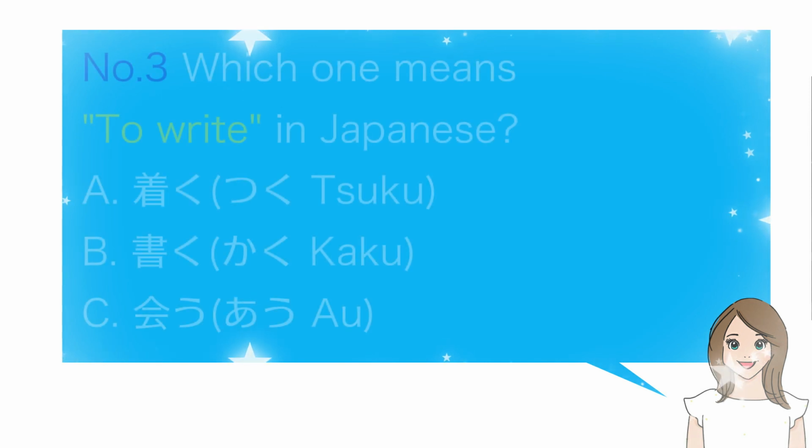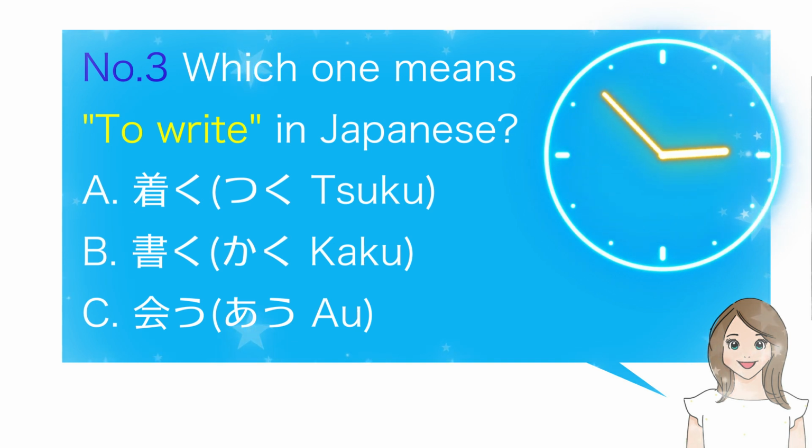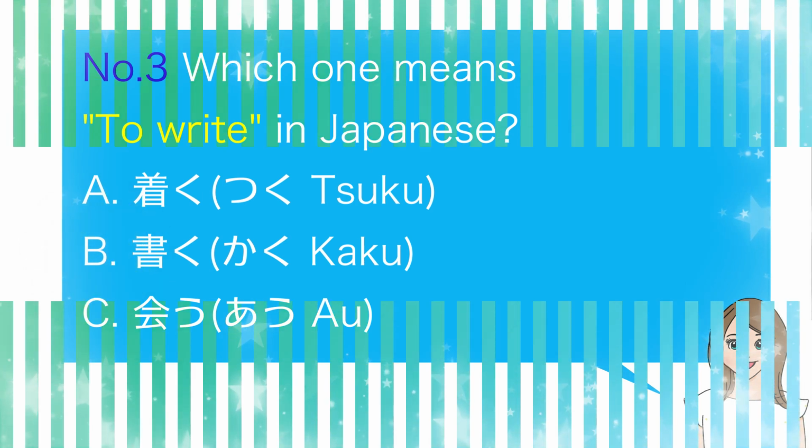Number 3. Which one means to write in Japanese? A. つく B. 書く C. 会う. The answer is B. 書く.